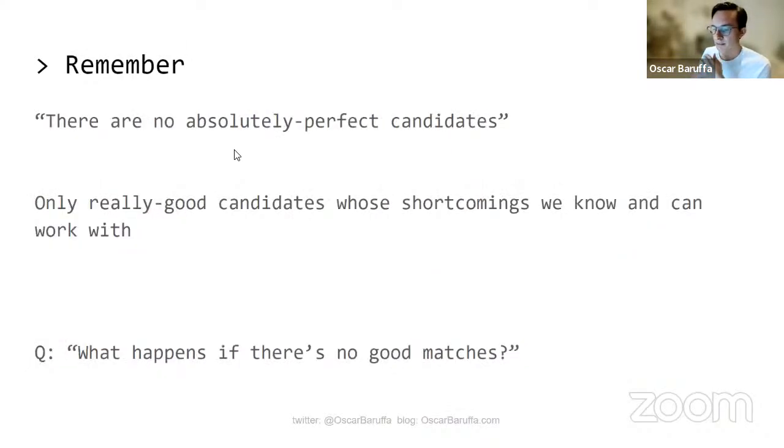So something that I want you to just remember at this point is that there aren't absolutely perfect candidates, right? There are candidates who are really good, who we know the shortcomings of, and for those shortcomings, we have some plan of being able to deal with them. That is really mostly the best that's practical that can be hoped for.